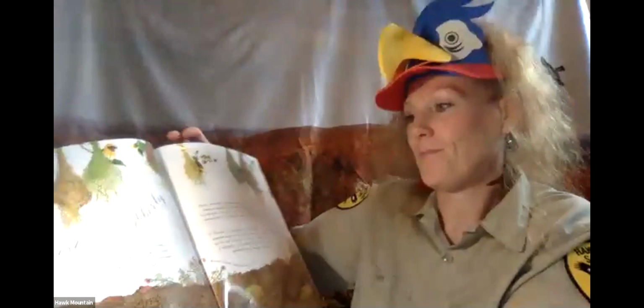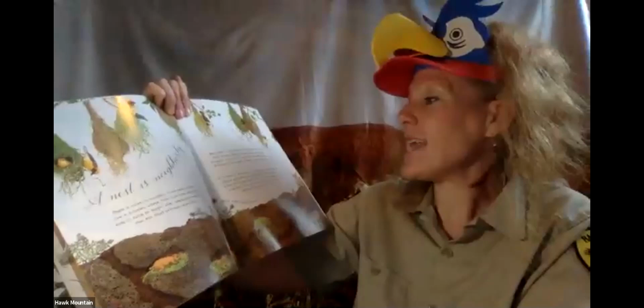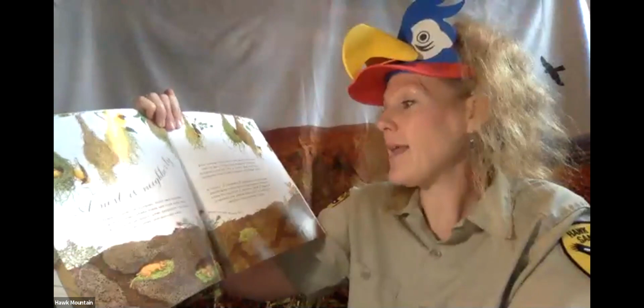In towns of hundreds of inhabitants, black-tailed prairie dogs make grass-lined nesting chambers with a maze of burrows. When a predator is spotted, the prairie dogs bark to warn their neighbors that danger is near.